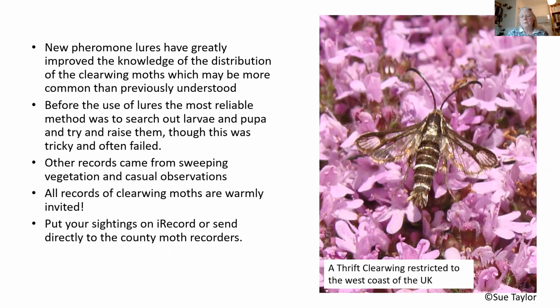Before the use of lures, people used to go out into the field and they would have to search for larvae and pupae and try and raise them. This was quite hit and miss and quite difficult. So before the lures were around, it was actually quite difficult to monitor these species. Some records could come from sweeping vegetation, but that doesn't work for all of them. And the rest were casual observations. And as they tend to hide quite a lot, again, that didn't leave very many.